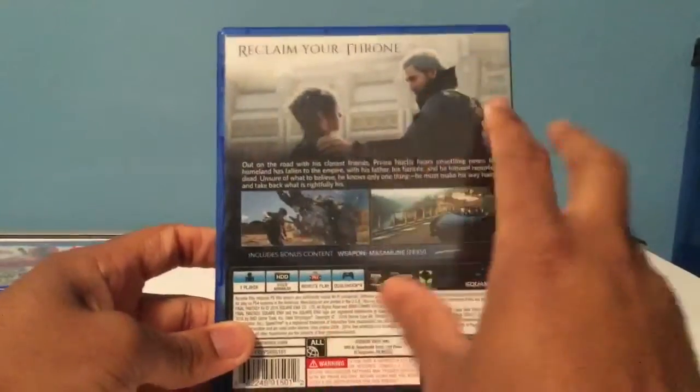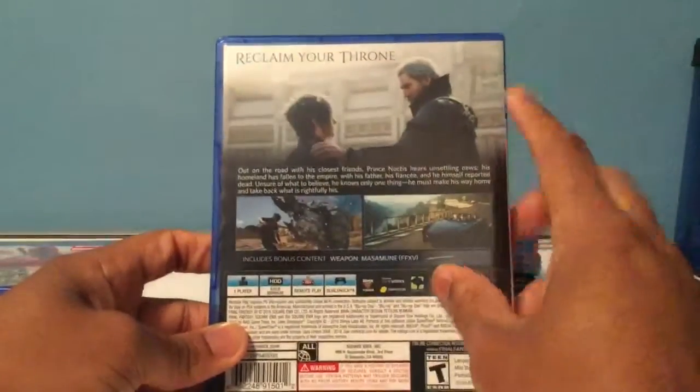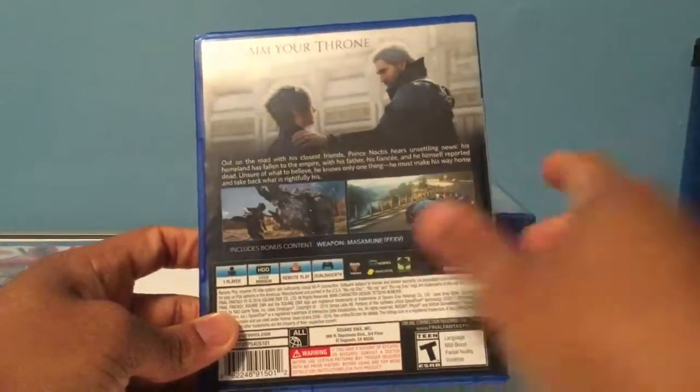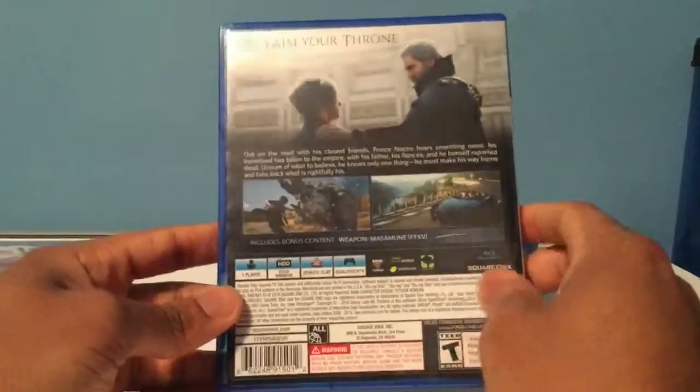I would have liked the steelbook because I like the art on it, and that it comes with Kingsglaive, the movie, but I'll watch that some other way, maybe on Netflix or something. It's not a big deal.